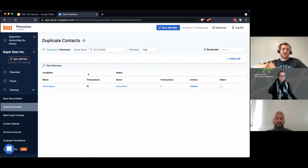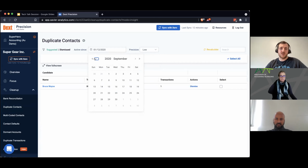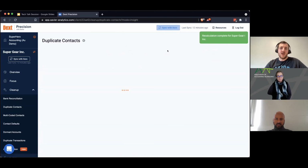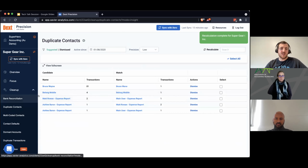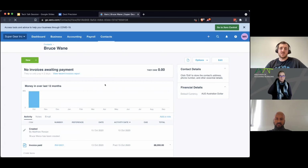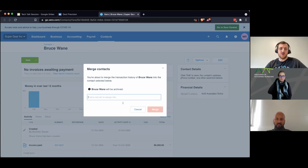So this looks at both suppliers and customers. And if we can see here that we've got a contact name that looks very similar, you can change the thresholds. So you can go to an extreme degree of similarity or a low degree of similarity. So if I went to low and then expanded my date range out a bit, I might get a fair few more contacts. And if you change any of the parameters within the app itself, you just hit this recalculate button and it'll recrunch those numbers. And so, yeah, we can see here we've got a few more results. Some of these might actually be definite duplicates. So if I went into Bruce Wayne here, that would take me straight to the contact card so that I could go through and merge it.